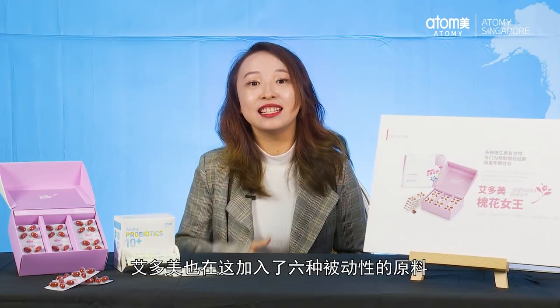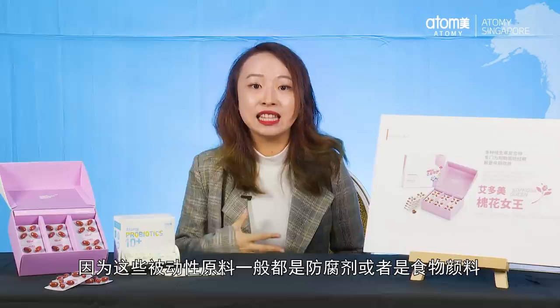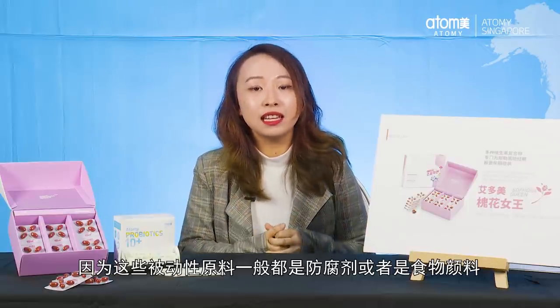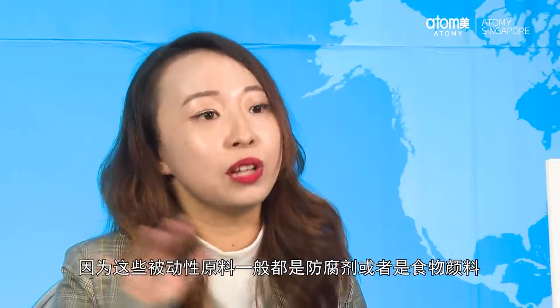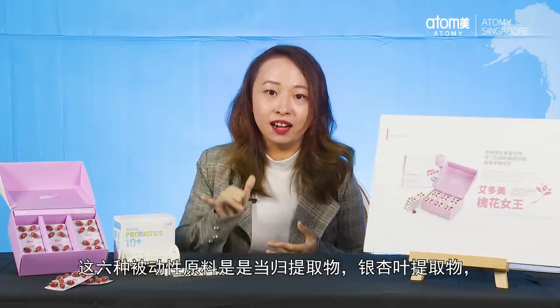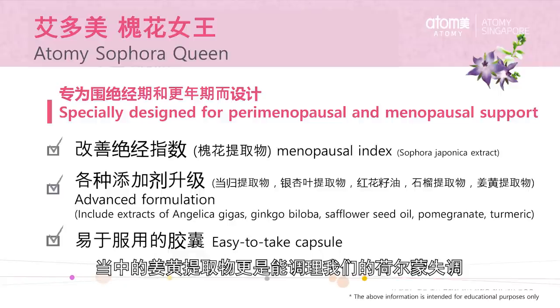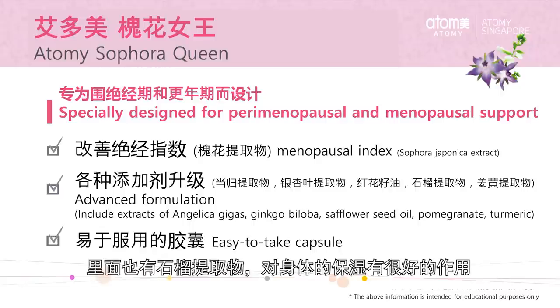So Atomy actually also added six different types of inactive ingredients. We as consumers really need to study the inactive ingredients, because for other health supplements, these inactive ingredients are usually preservatives or dyes that are added into the health supplement. But Atomy is really very transparent, and they actually tell us what the inactive ingredients are in our sulforaquine. So for these six ingredients, Angelica gigas extract, ginkgo leaf extract, and also our turmeric help with maintaining our hormones. So it actually helps with the imbalance of the hormones. And as we know, there is also pomegranate, and pomegranate is extremely good for hydration. So I really, really trust Atomy because of how transparent they are with their inactive ingredients.